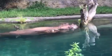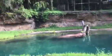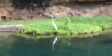Birds standing on the hippo. Let's pull up a tiny bit more. There's some on the left too. That way everyone can see some hippos. There we go.